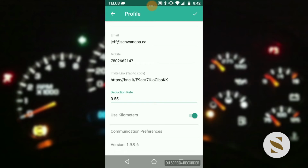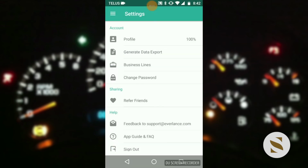So right now, currently, I'm working with Everlance to have them add some kind of notification so that once you've hit over 5,000 kilometers, it will tell you need to go in and change that deduction rate. But for now, no such thing exists.